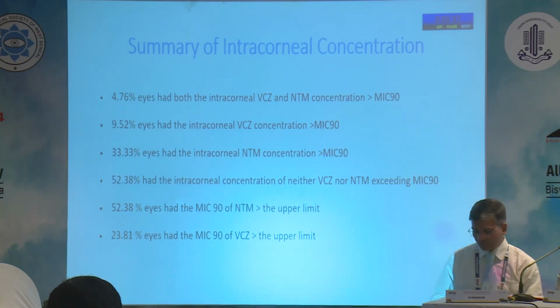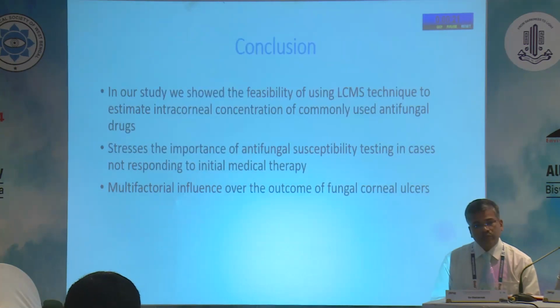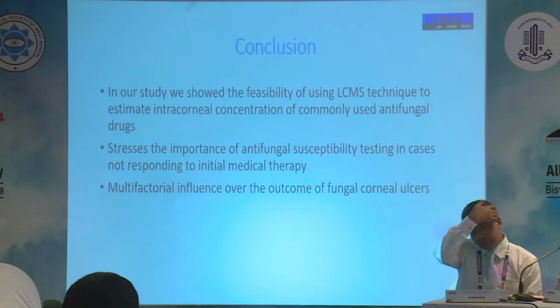But the scary part was the last two points: in almost 52% of natamycin and 23% of voriconazole cases, the MIC was crossing the highest possible limit, which probably indicates these organisms are resistant to the drugs that we were giving.